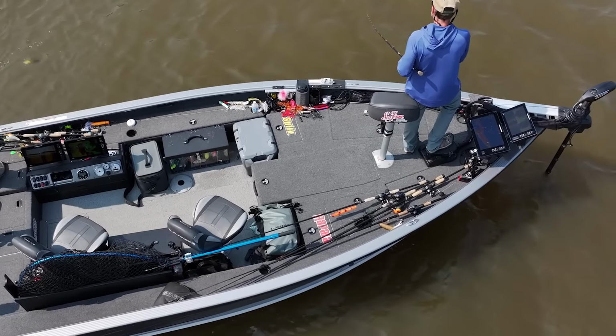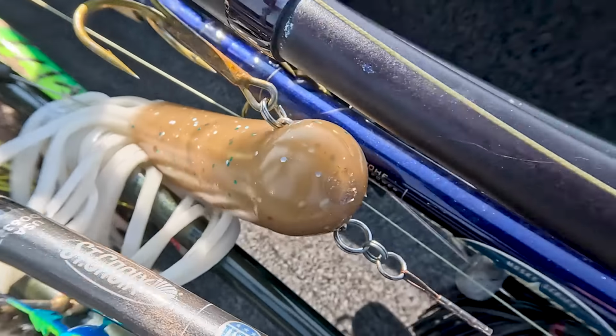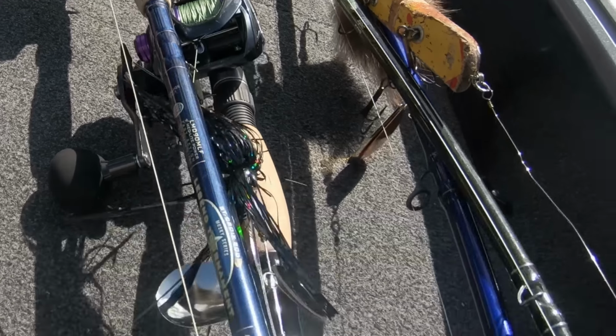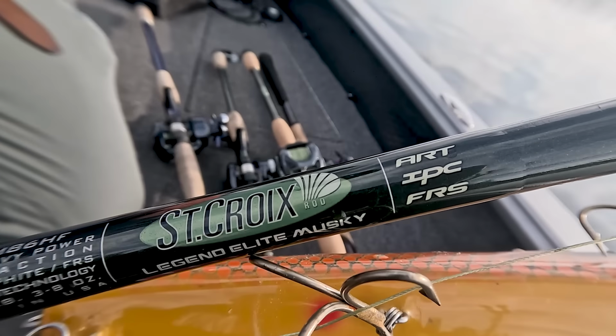One of the great things with musky rods today is that they're set up for fishing just like you would for bass. So they're really presentation specific. And I've got Mojo musky in the boat, Legend Tournament musky, and then Legend Elite musky. So kind of, you know, the whole family of rods.